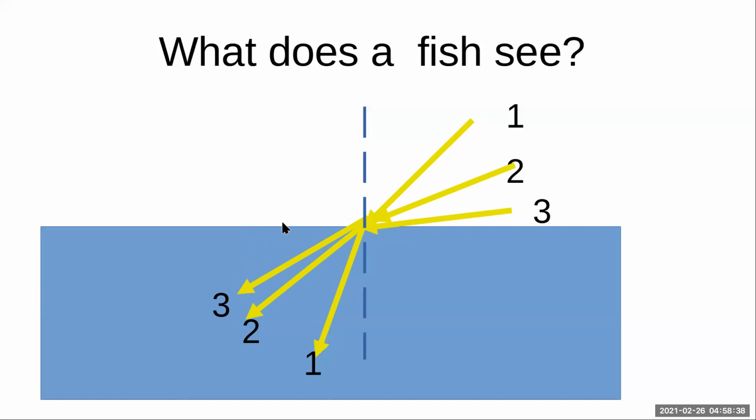So what then happens if the fish decides to look at an angle greater than 48 degrees? Okay. So that's ray number 4, and you can now see that the angle with the vertical is greater than 48 degrees, greater than for ray 3, and therefore, what can it do? It cannot come out, so it gets reflected. So this is something we call total reflection.